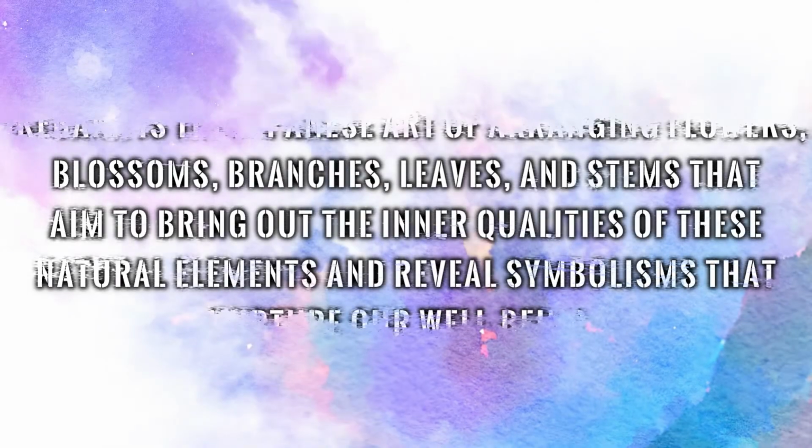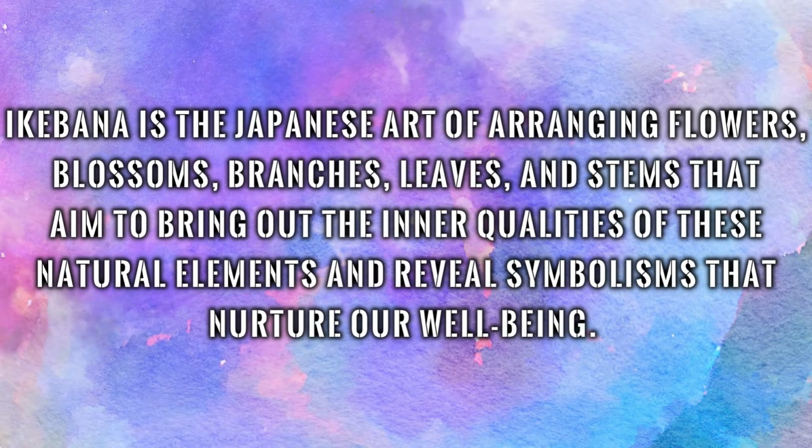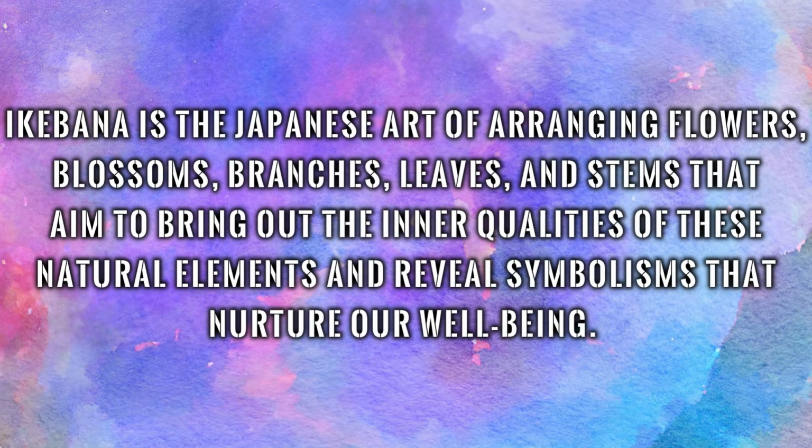Let us begin by appreciating the gift of nature through ikebana. Ikebana is the Japanese art of arranging flowers, blossoms, branches, leaves, and stems that aim to bring out the inner qualities of these natural elements and reveal symbolisms that nurture our well-being.